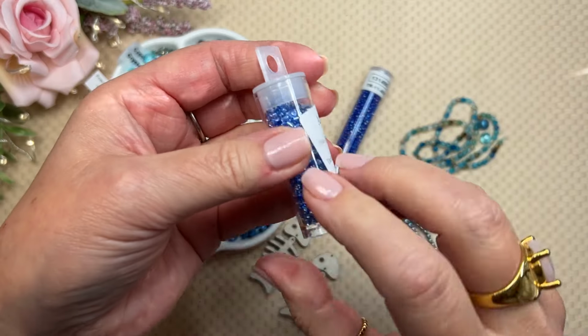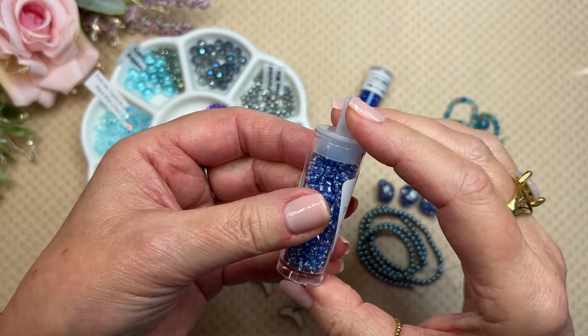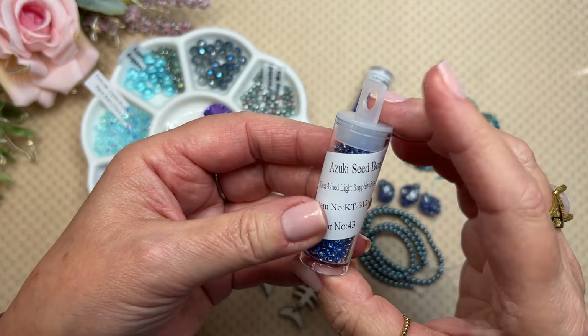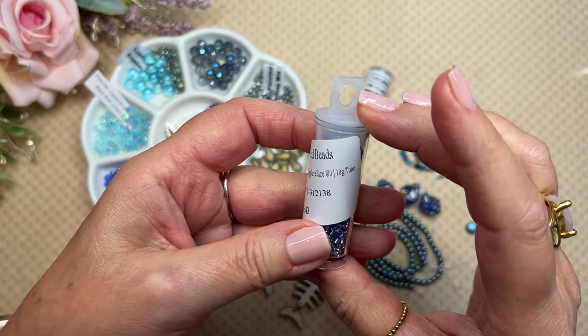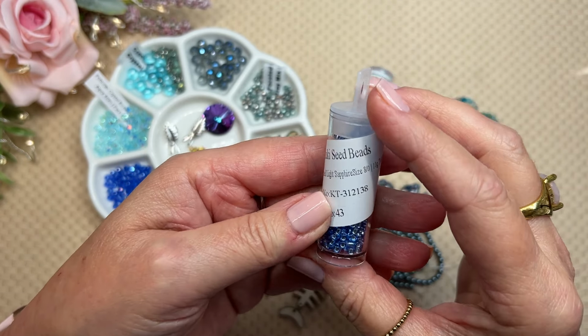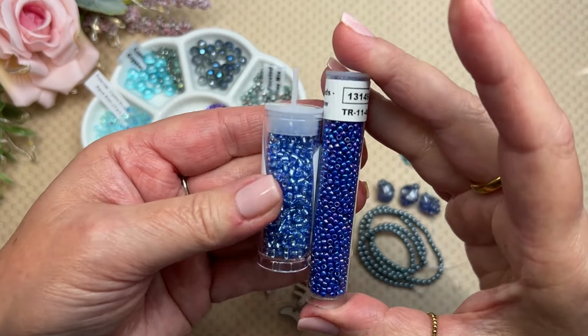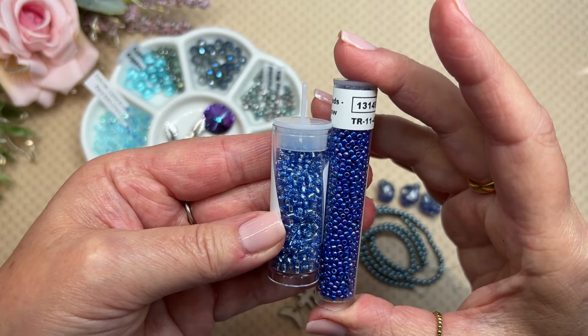And then the Azuki line of seed beads is kind of an up and coming new seed bead, kind of a trendy one. And these are, what size are these? These are 8-0 Azuki seed beads, and these are silver lined light sapphire. So just absolutely beautiful. I mean, you could do a project with just those 2 seed beads.